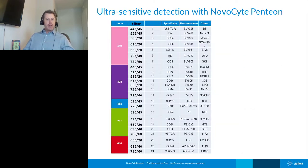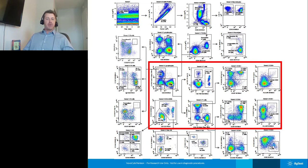So I just want to show you some quick preliminary data that we've been able to generate using the NovoCyte Penteon. This was a 24-color panel analyzing whole blood and looking at different immune cell subtypes. Here's a list of all the markers. I don't have enough time today to go through all of them, but I just want to highlight a few of them to you. As you can imagine, a 24-color panel can get really complicated and a little bit hard to display all the plots at once in one slide. So I'm going to focus in on some of these T-cell differentiation markers that we've been able to look at.